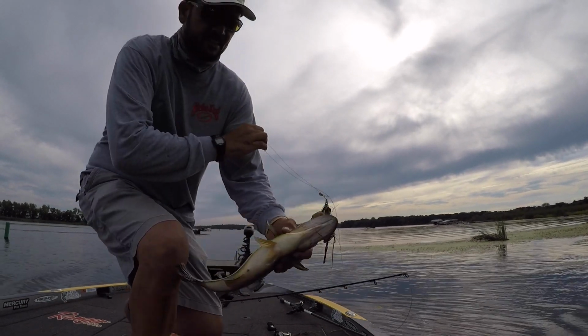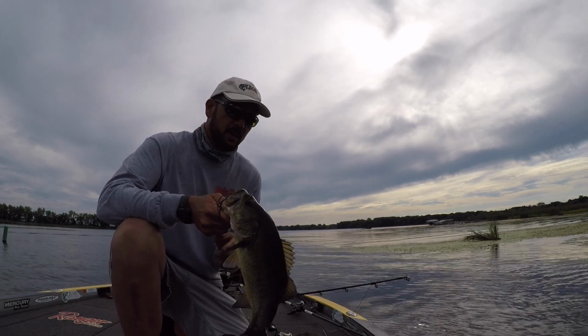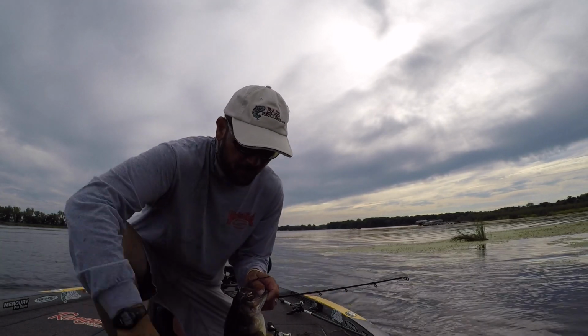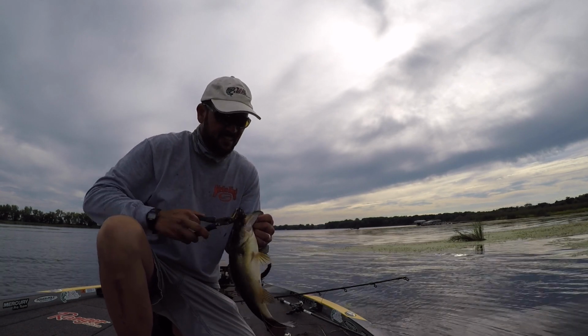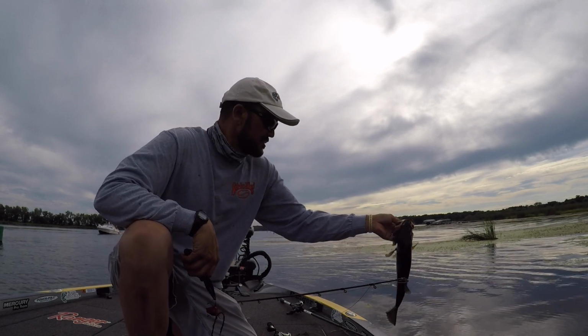Okay, this is not only the biggest, but the best looking fish I've had all day, so definitely sticking with the frog. Little copper brown frog. I actually saw that guy come for it, which is always exciting. See him come for that, then slow it down. It's pretty cool.